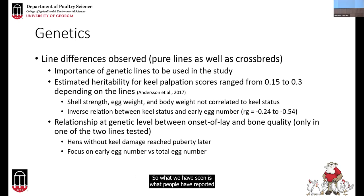What people have reported is anywhere between 15 to 30% heritability for keel fractures, which is a promising sign that tells you maybe up to 40% of the variation is explained by genetics, and there is a chance of genetic selection against these fractures. However, parameters such as shell strength, egg weight, and body weight did not correlate with keel fracture prevalence in terms of genetic correlation. There is a long-going, still ongoing debate about whether these birds are getting a lot of fractures because we have selected them for larger egg production or a longer laying cycle. There might be some physiological repercussions, but at the genetics level, there was no association.